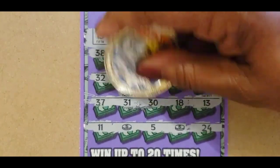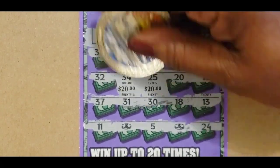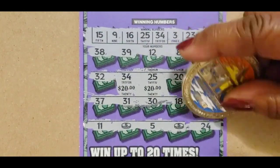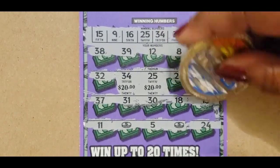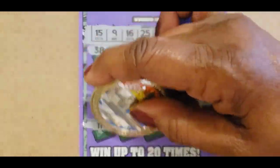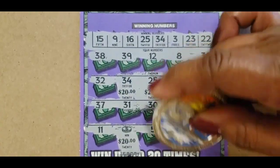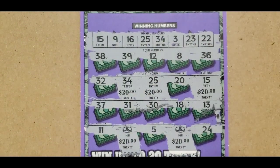25. 15. Oops, wrong one. And a coin, two, and double coins for $100. That's $100.